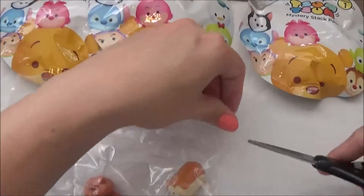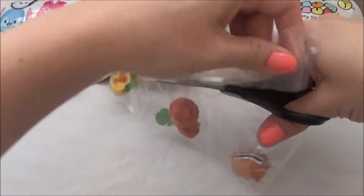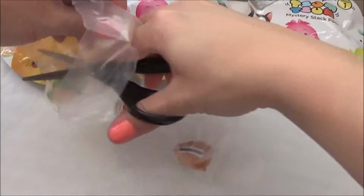Sorry. She's beating me up over here, y'all. Sorry. I'm just trying to put Stitch's guts back in him. Alright.